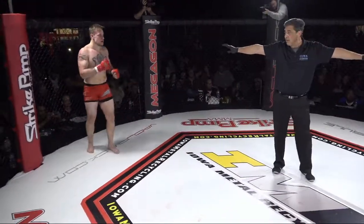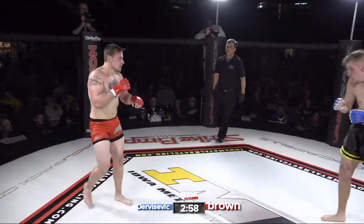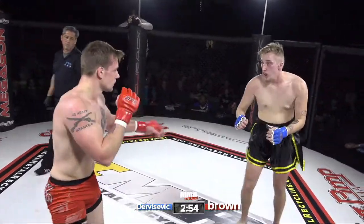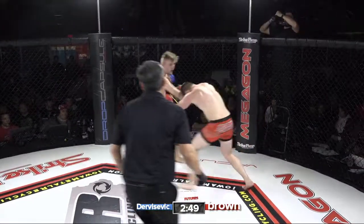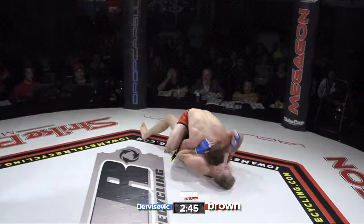So Almedin just needs to be careful to avoid that big right cross from Brown to start here. He does. He got dropped with this last round. When he uses this range, he's landed smoother shots and that nice left hand down the pipe. Ooh, nice good head kick. And he caught him with that body kick as well. Brown's had enough of that.